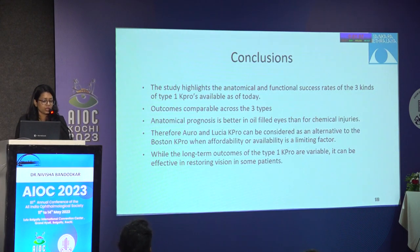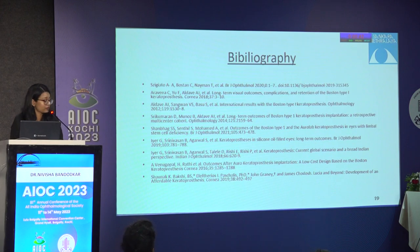In conclusion, this study highlights the anatomical and functional success rates of the 3 kinds of K-Pros available today, and it was found that the outcomes are comparable. It also noted that the anatomical prognosis was better in silicone oil-filled eyes than that for chemical injuries. Therefore, when affordability or availability is a limiting factor, Oro K-Pro or Lucia K-Pro can be considered as an alternative to Boston K-Pro. These were my references.